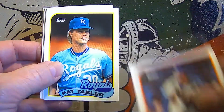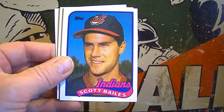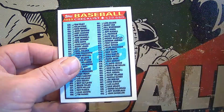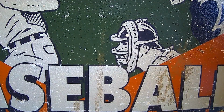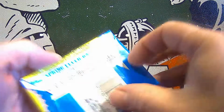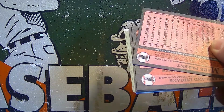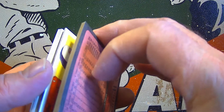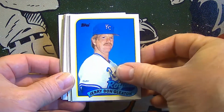Jose Lind and Chuck Crim. There's Tabler. Lazorko and Bayless. Al Nipper, Destrade. Then we've got Glenn Hubbard and Mike Campbell to start off that stack. Hoping for maybe a Randy Johnson rookie, Craig Biggio rookie. Mark McGwire hasn't made an appearance yet. He, of course, would be a nice star card to pull. Nolan Ryan has not made his appearance yet.